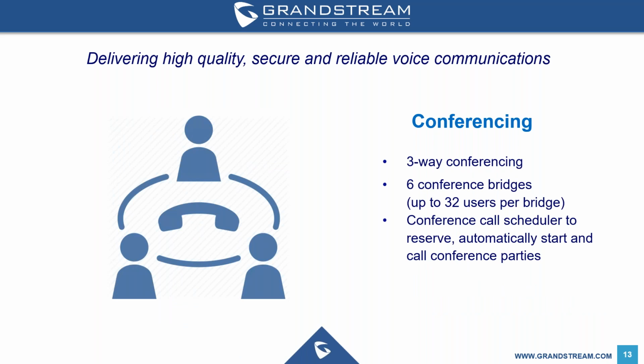For conferencing, obviously, if you are using a Grandstream phone, you can do a three-way conference on the phone itself. But when you're using a Grandstream PBX, then you can do the three-way conferences on the PBX. So not only a three-way conversation, but you can increase that to what we call a conference bridge, where you can have up to 6 bridges. And within those bridges, you may have simultaneously up to 32 participants.